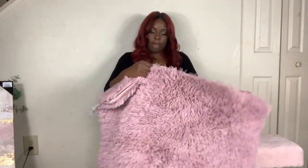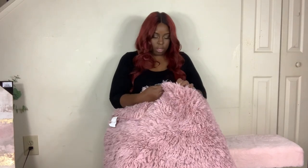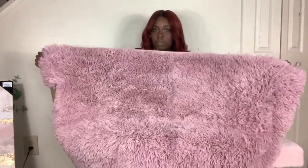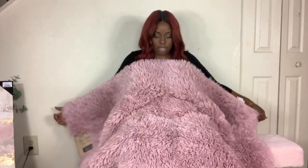The next item is a fox fur shaggy rug also. This one is bigger, it's 36 by 60, extra plush. So this one is super, super soft. But I think this is really, really cute. Now this, my arms go all the way out with this one. So this, you can put in a bigger area.